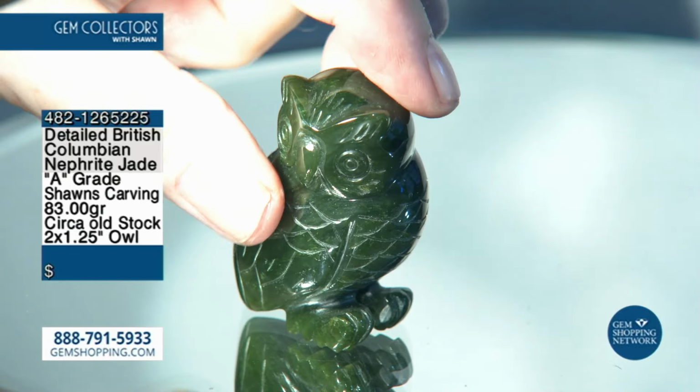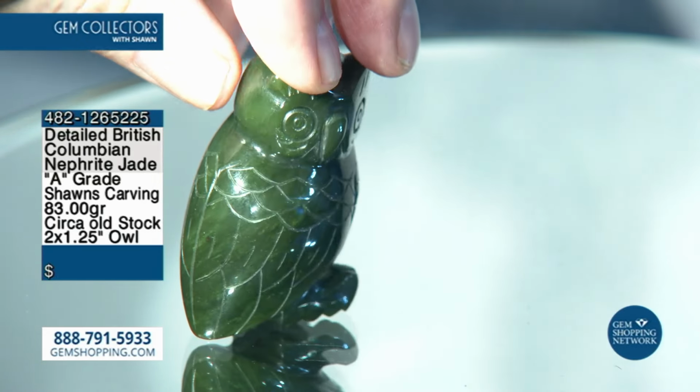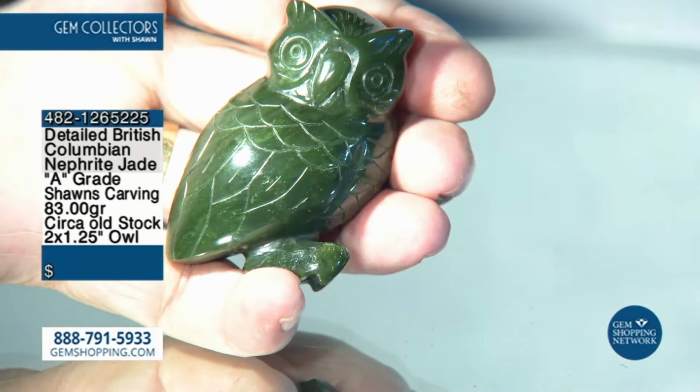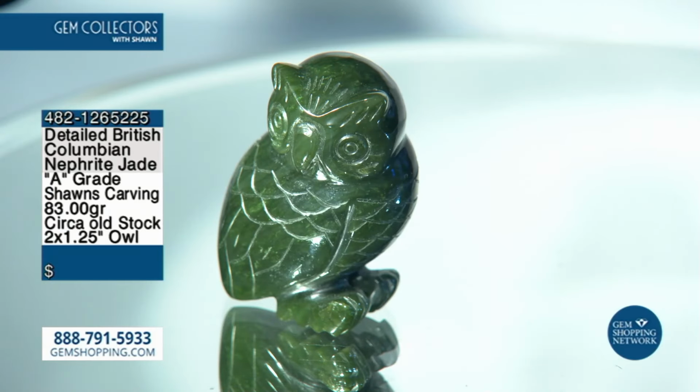This is one I have had. It's a beautiful, beautiful 3-dimensional carving that has more detail than you normally would see, and you can see in my hand how large that is. So some old stock. Owl is like my totem animal. And good nephrite, the price is not inexpensive. Always is.